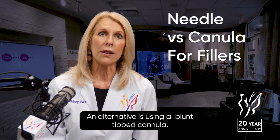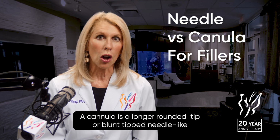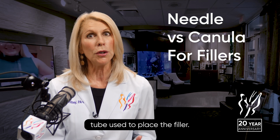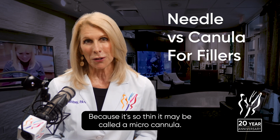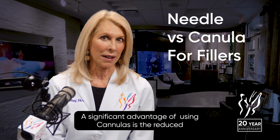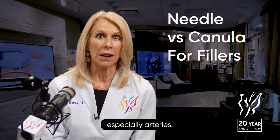An alternative is using a blunt-tipped cannula. A cannula is a longer, rounded, tipped, or blunt-tipped, needle-like tube used to place filler. Because it's so thin, it may be called a microcannula. A significant advantage of using cannulas is the reduced likelihood of penetrating blood vessels, especially arteries.